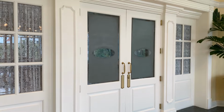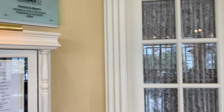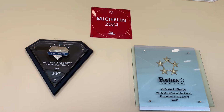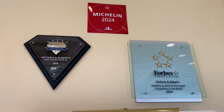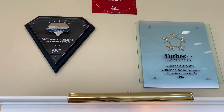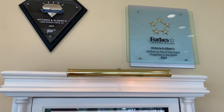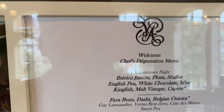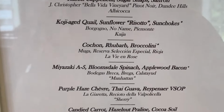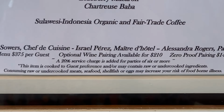There are the doors right there for Victoria and Albert's. I gotta whisper because there's some people up here working. But right there, Michelin. It is a Michelin starred restaurant. We're on 1 star, hopefully in 2025. Maybe get that 2nd or 3rd star. Right there, AAA Diamond, 5 Diamond. Forbes 5 star. The menu as of right now, of course they do change periodically because they always use what is available. There are the prices.